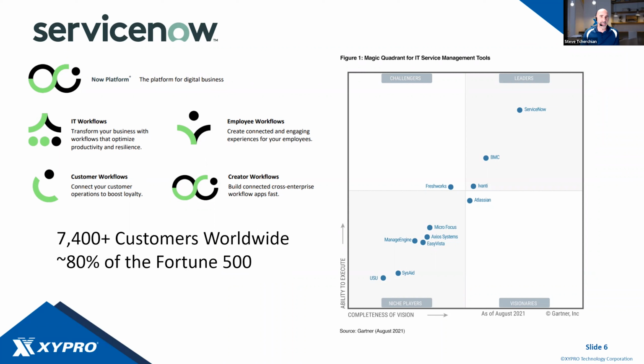ServiceNow is in most environments. It provides IT workflow management, it provides employee workflows, customer workflows, creator workflows. It can be your IT ticketing system. It could be your change management system. It's very, very flexible and extendable to a lot of business processes. Its main goal is to automate as much of this functionality as possible.